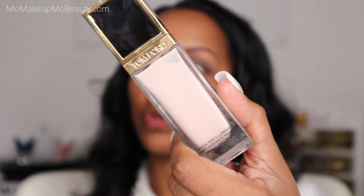Continuing on the base, I'm going in with the Shade and Illuminate Soft Radiance Primer. This is so good. I have still been mixing this with lipstick to create the most beautiful glowy blushes. That's so perfect for the everyday. But today we can't do that because we're really going in and being super extra and glamorous. And I still feel the way that I do about this. I do feel like I have to use a little more than usual. It's just the texture and consistency. It's a lot thinner and my skin literally just drinks it. But I love the light, realistic glow that it gives to the skin.